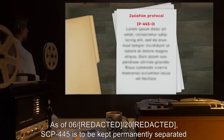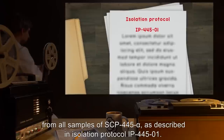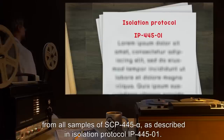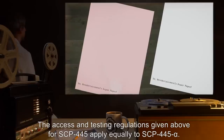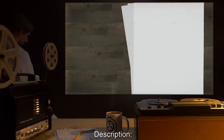Addendum. As of 6-2000, SCP-445 is to be kept permanently separated from all samples of SCP-445-Alpha, as described in Isolation Protocol IP-445-1. The access and testing regulations given above for SCP-445 apply equally to SCP-445-Alpha. Description.